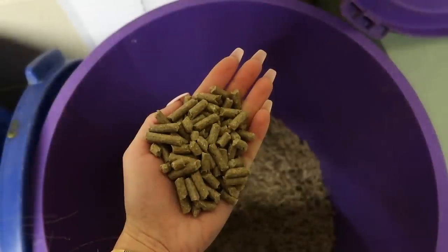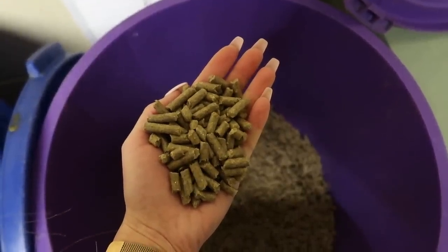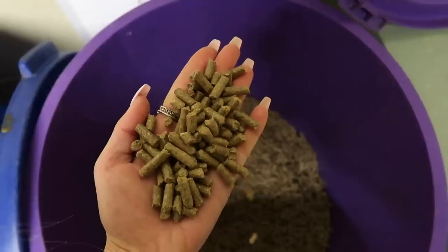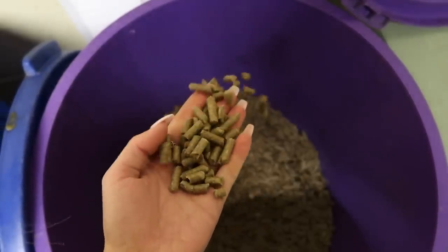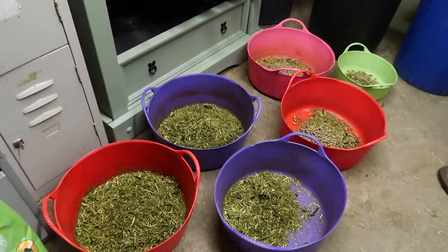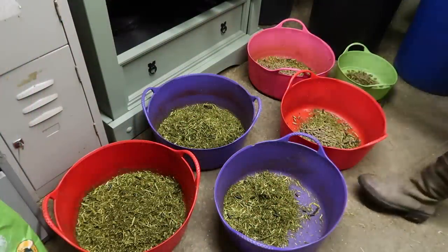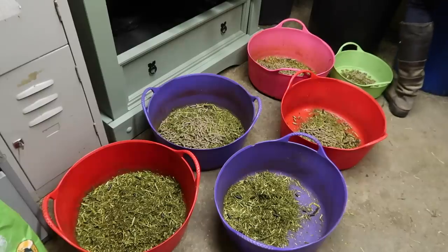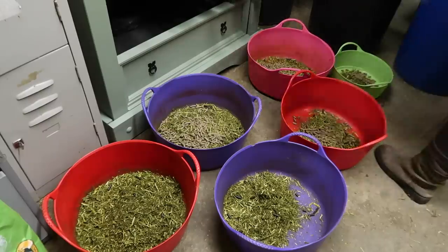So our elderly horses also get Top Spec Senior Balancer. It's again low in sugars, low in starch, and the reason that we feed this is just for that extra fibre, and because it's formulated for the senior horse, which obviously my horses are getting a little bit older now, so there are certain things in that that they need that you wouldn't get from a normal feed.